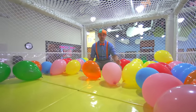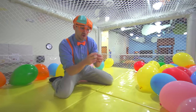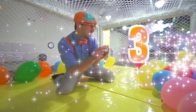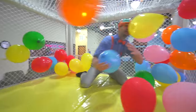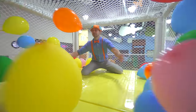A bunch of balloons, and I have the magic remote. Let's push this button on the count of three. One, two, three! Oh. Look at them go! Whoa. Look at all the colorful balloons!